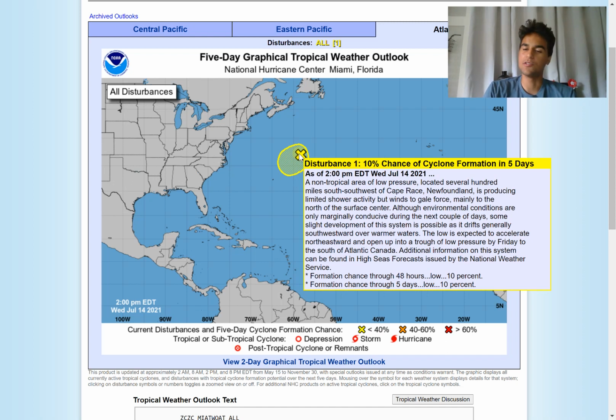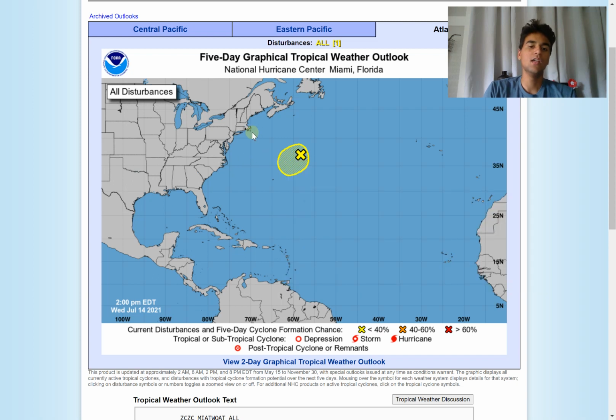but it's at least something to be aware of, just because if it does develop, it may bring some waves to the east coast and could more specifically impact Bermuda. Even if this does develop, maybe with some rain showers, but not much of a threat there.